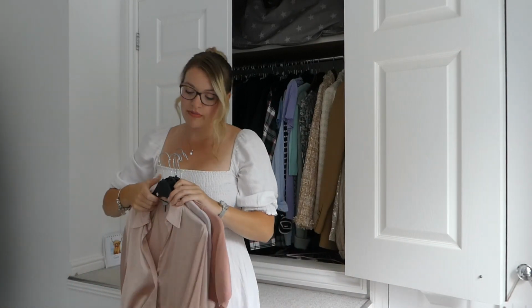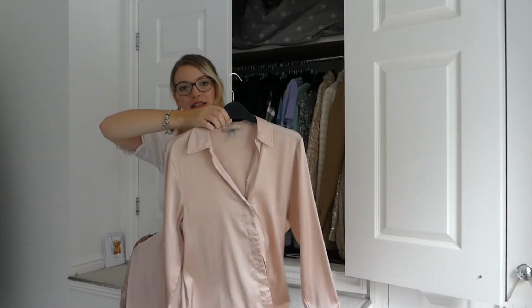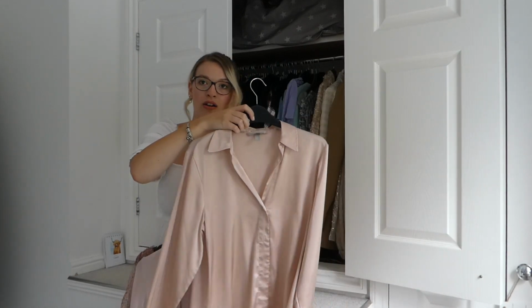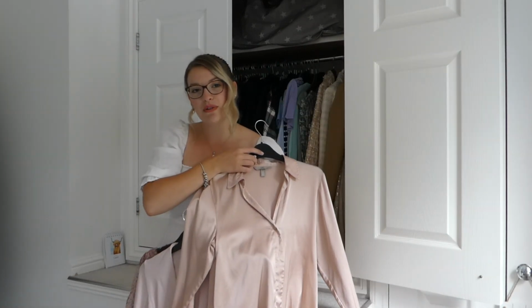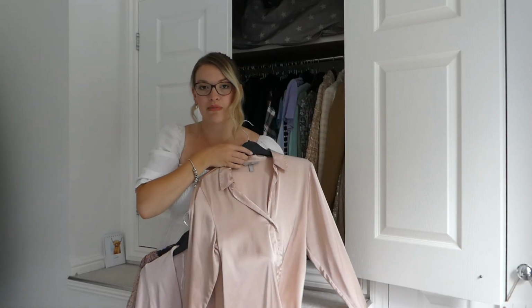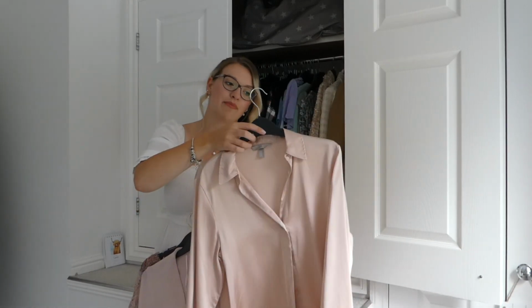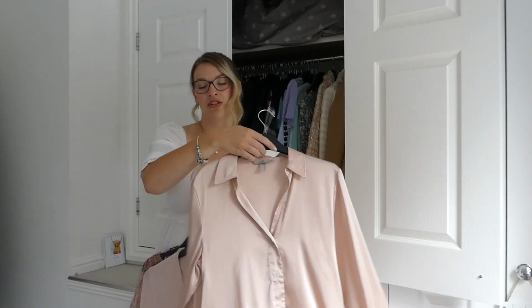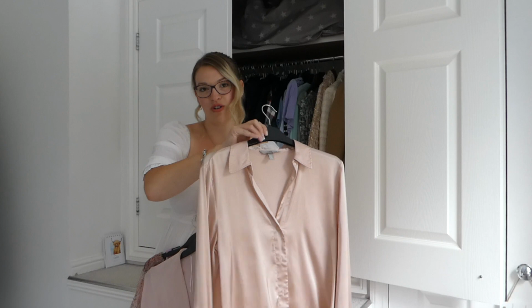Moving on to tops, I have this gorgeous satin shirt from H&M, which I wear a lot. I think it pairs really nicely with white on the bottom for spring and summer. But again, this is another piece that I will keep in my wardrobe all year round. It's that perfect kind of pink. Not too light, not too dark. So it's a good all season kind of top.